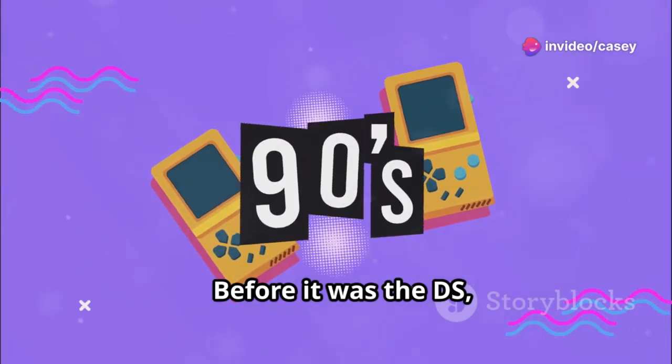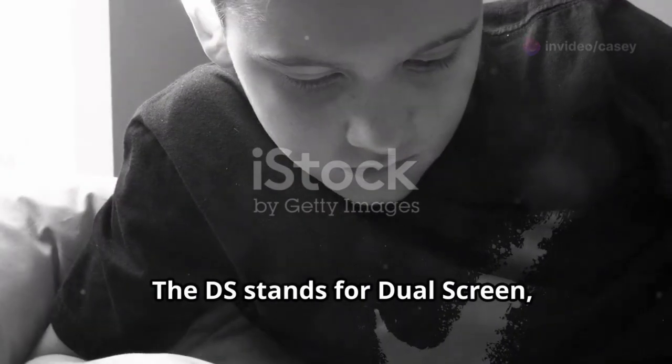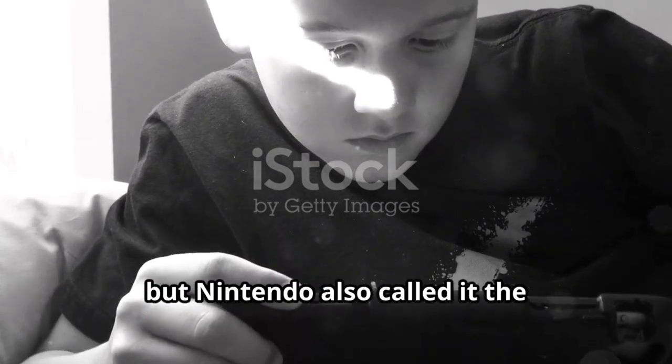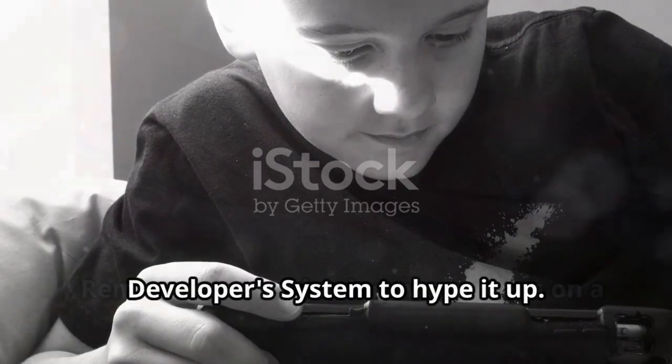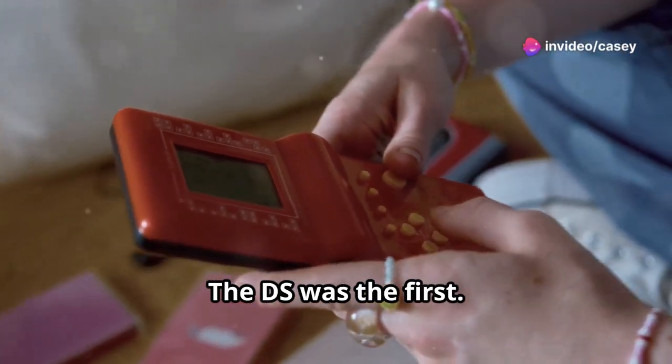Before it was the DS, Nintendo's handheld had a much more intense name, Project Nitro. The DS stands for dual screen obviously, but Nintendo also called it the developer's system to hype it up. Remember when having two screens on a handheld was mind-blowing? The DS was the first.